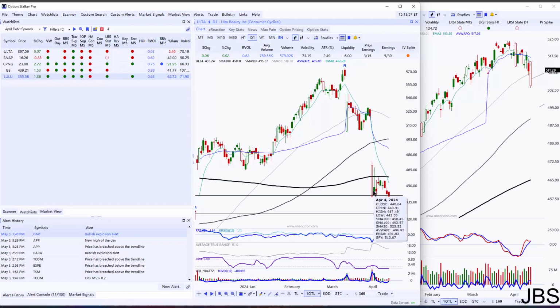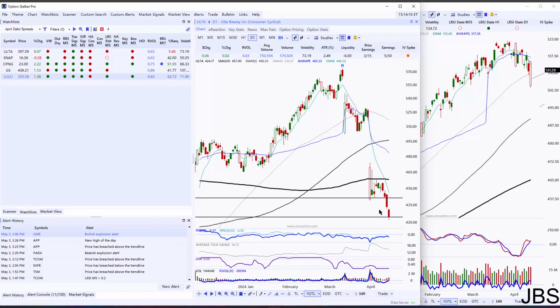You can see this big long red candle here, really weak post earnings, had to digest some of these gains, let the 8 EMA catch up to it. And then we got another stage lower. Beautiful pick on ULTA. Great setup here, in time with the market. We had a good entry point. What happened? The move reduced.